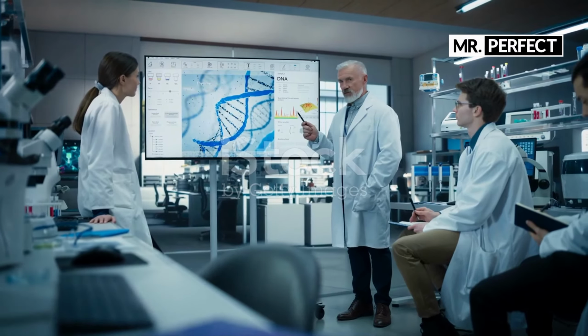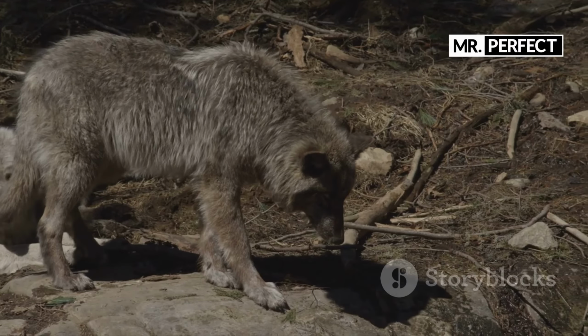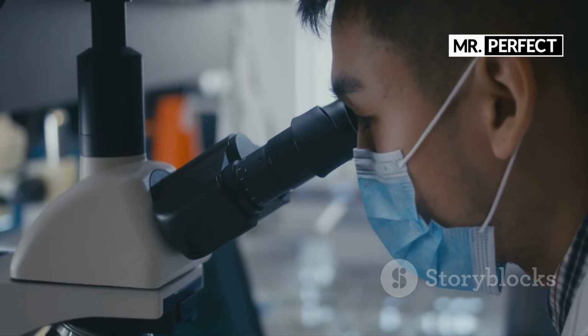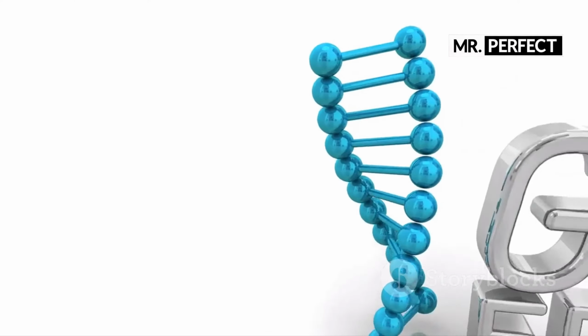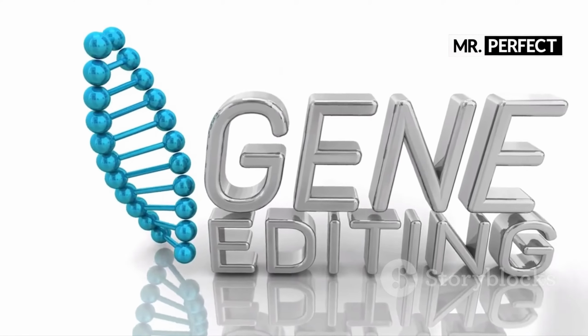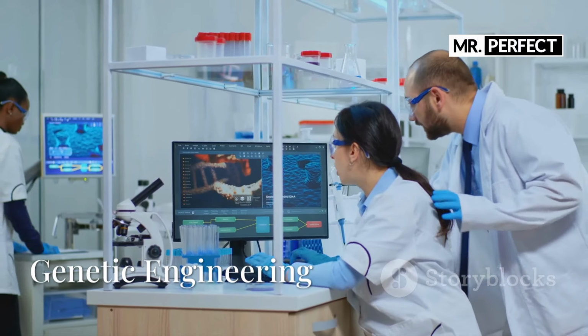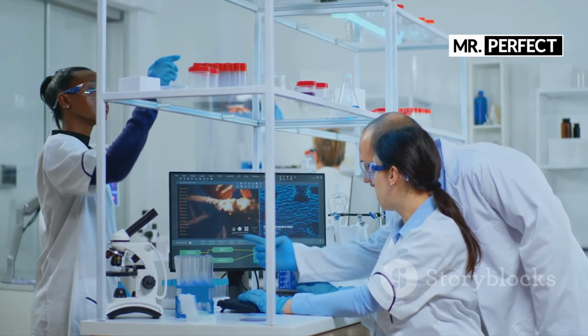Scientists are exploring three main methods to bring back extinct species: backbreeding, breeding modern animals that carry similar traits to extinct ones; cloning, extracting DNA from fossils and placing it into living embryos; and genetic engineering, editing the genome of a close relative to match that of the extinct species. Of these, genetic engineering offers the most promise.